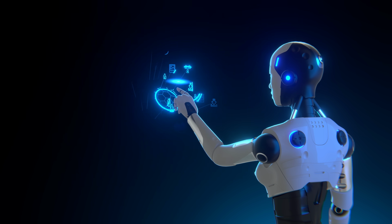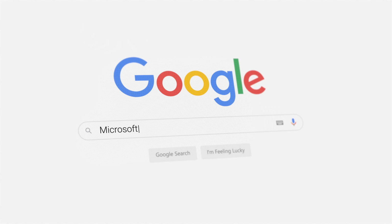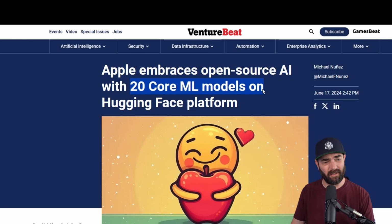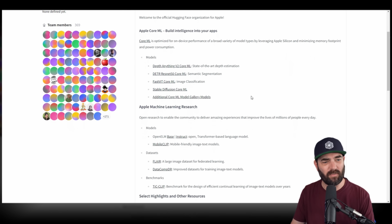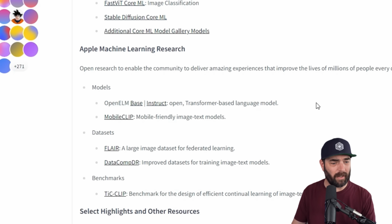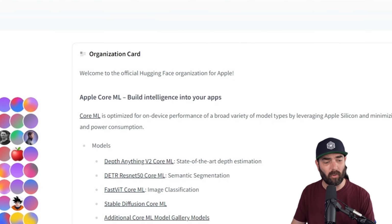We got a whole bunch of new AI model releases this week from companies like Apple, Microsoft, Meta, and even NVIDIA. In fact, this week, Apple put 20 machine learning models on Hugging Face. Taking a peek over at Apple's Hugging Face page, we can see its models like state-of-the-art depth estimation, semantic segmentation, image classification, transformer-based language models, mobile-friendly image text models, there are a ton of Apple models now available for you to use over on Hugging Face.